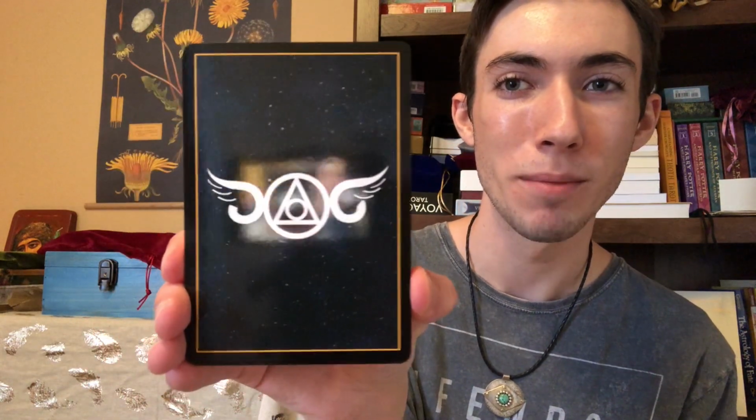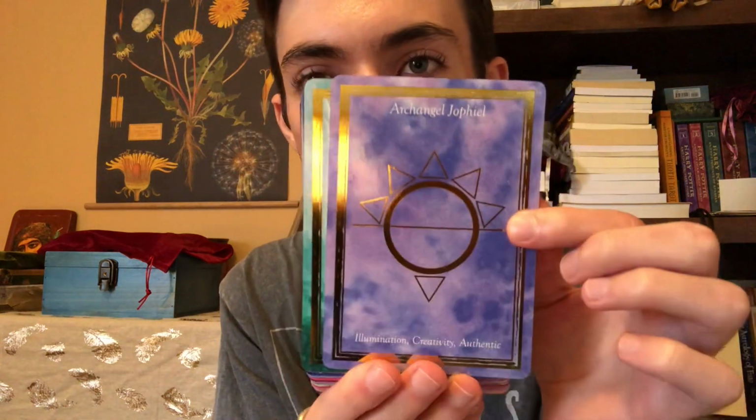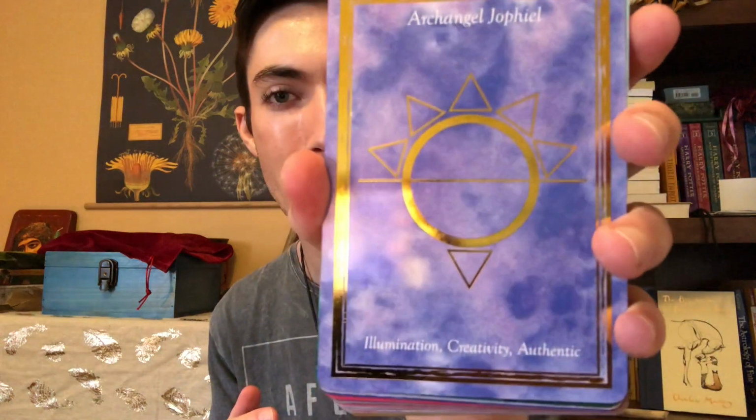These are the backs. It's a very glossy one, as you can now see my phone recording right now. But yeah, those are the backs. It has the shiny gold gilding. It's glossy, but in a way that's very slidey, so I kind of like it for that. It's a thicker cardstock too, which again, I also like. It's hard to show, but almost all of the cards are sigils or glyphs of some sort, and the majority of them are an angel. So we have Archangel Jophiel, I'm not that great at pronouncing these, and then you'll get the glyph, and at the bottom you'll get the little keywords like illumination, creativity, authentic, and it's a very colorful deck.